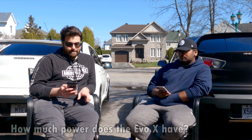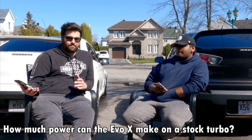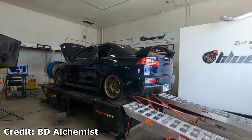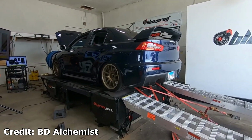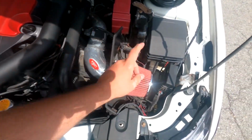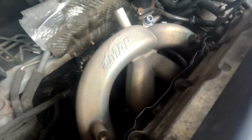And secondly, how much power can the Evo make stock? Well, on a stock turbo, the max that you can roughly see on pump gas, which is 94 octane, is about 330 to 370 wheel horsepower. This is obviously taking into consideration that you have supporting mods such as an intake, boost controller, which is obviously a necessity, and a decat in your exhaust.